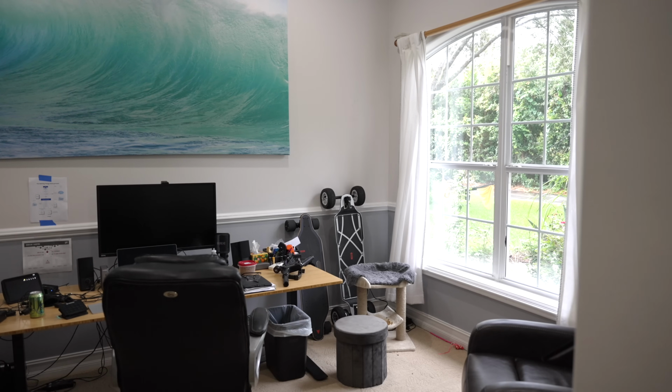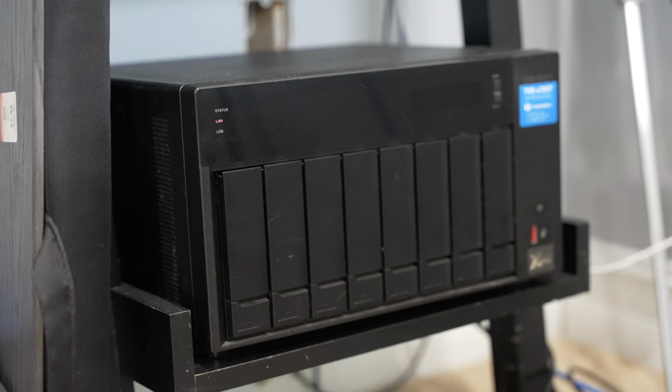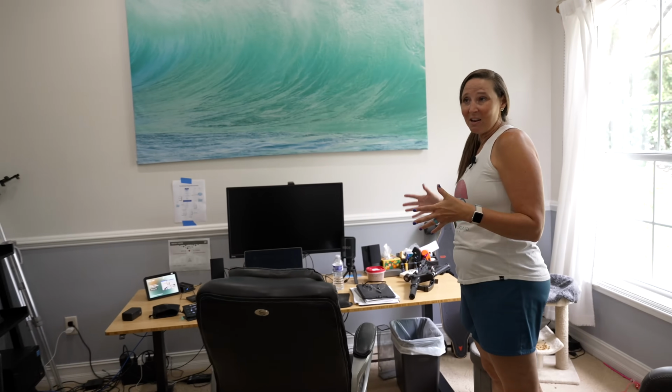This particular house has an actual designated office area. It's what looks like a bedroom, right? But it's not because it doesn't have a closet. So this is an actual office. This is Ben's office space. This is where he does a lot of the editing for our videos. We do a lot of strategic planning, things like that in here.